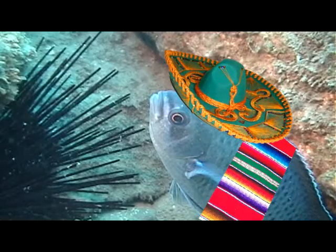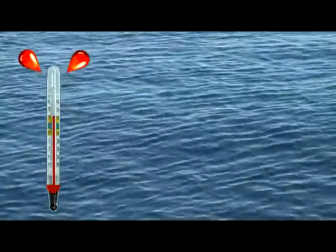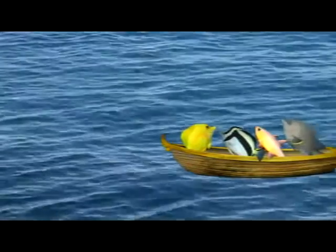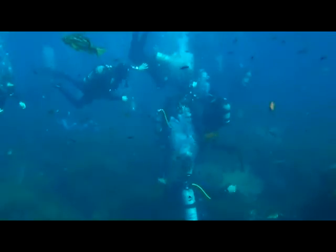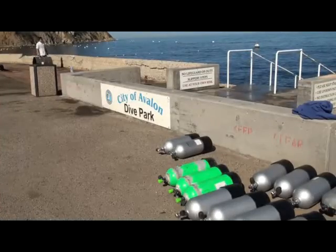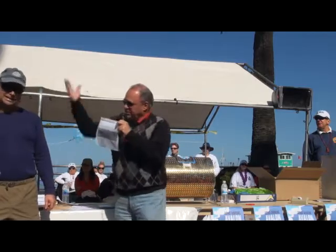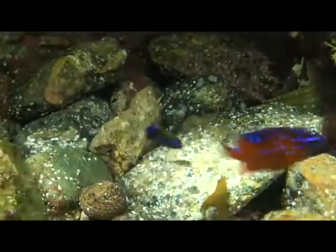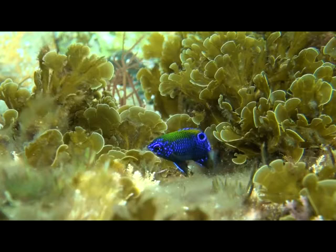Given their more southern affinities, it should not be too surprising that periods of warmer water in our region, coupled with north-flowing coastal currents, might bring new species to Southern California. Back in early September of 2012, I was down at the Casino Point Dive Park in Avalon on Santa Catalina Island. Reef Seeker's very own Ken Curtis came up from a dive and said he had spotted a small fish that looked like a baby Garibaldi, but with a different paint job.